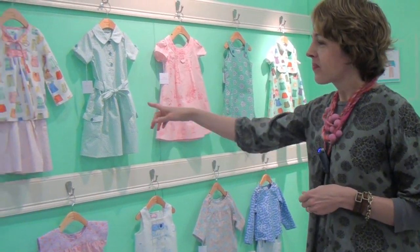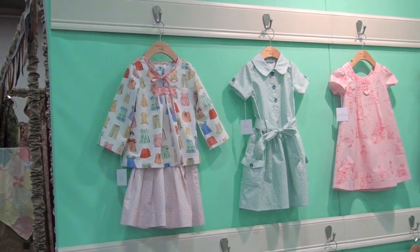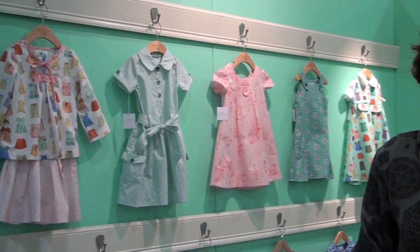And then the clothing on the 2+2 blouse here, it was really taken pretty much directly from my sketchbook. It's a lot of the styles that we've already done with Oliver & Ness, and just some more fanciful designs that we may or may not do somewhere down the road.